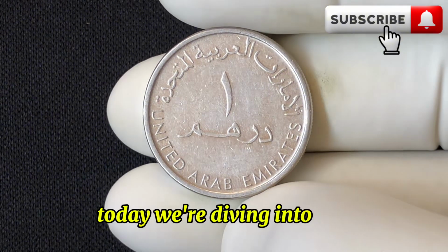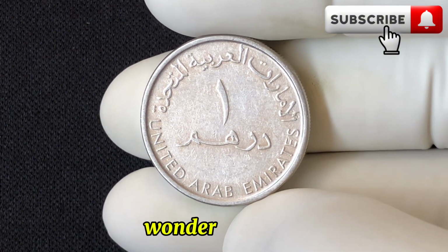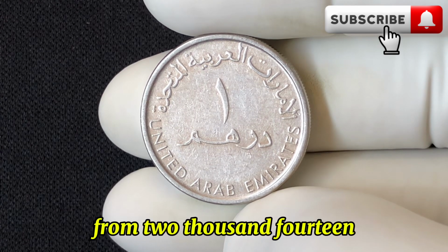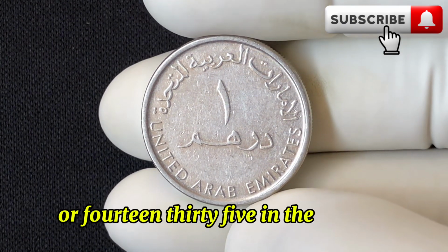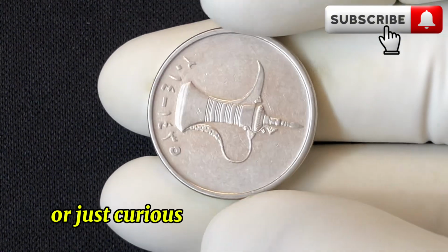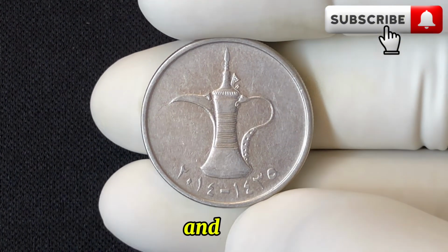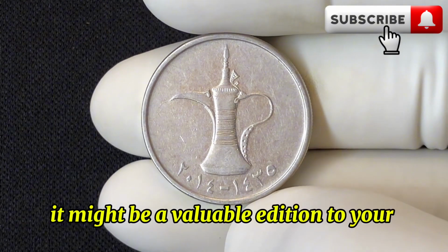Today, we're diving into the fascinating world of coin collecting with a closer look at the United Arab Emirates 1 Dirham coin from 2014, or 1435 in the Islamic calendar. Whether you're a seasoned collector or just curious about the value of this specific coin, stick around to find out what it's worth and why it might be a valuable addition to your collection.